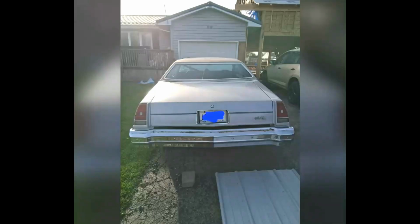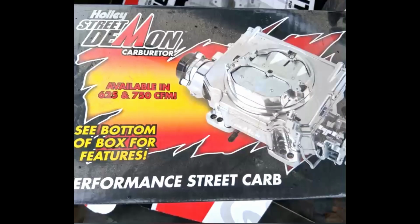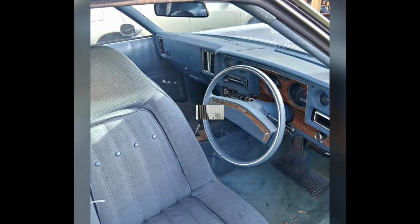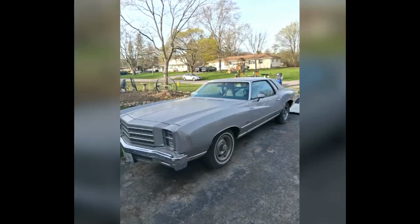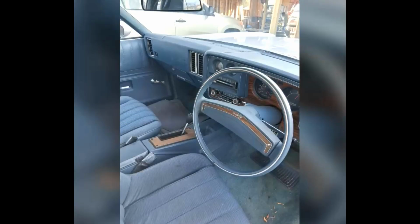The Monte Carlo represents an era when cars were about personality, presence, and cruising comfort. Whether you're adding it to a collection, using it as the base for a dream build, or simply enjoying it as is, this Monte Carlo has all the right ingredients. It's the kind of car you pull up in and immediately feel cooler. And isn't that what classic cars are all about?